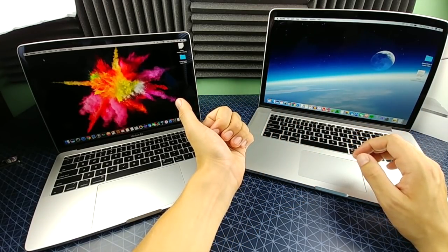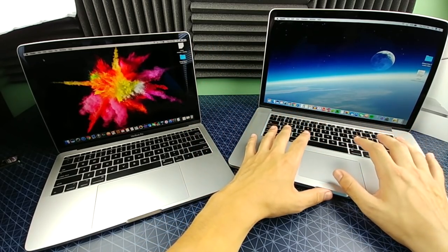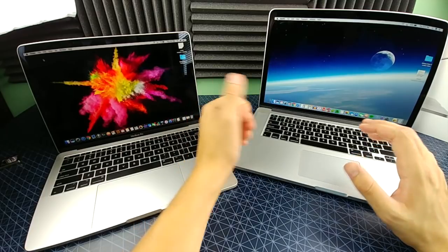This guy does come in a 16 gig RAM version, but we're talking about the base models here because the used version of this is in the same price range as this. And that's what I'm trying to get at here.